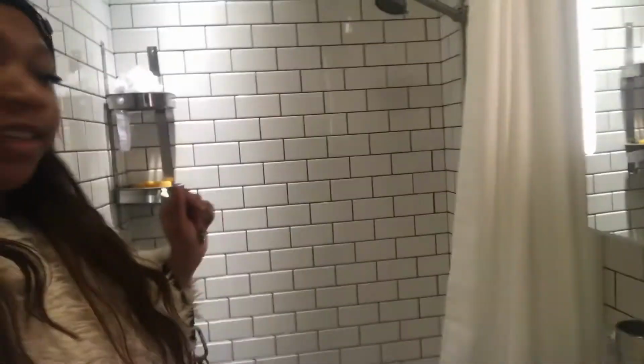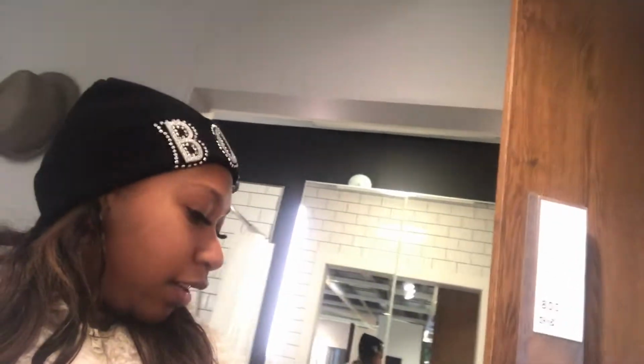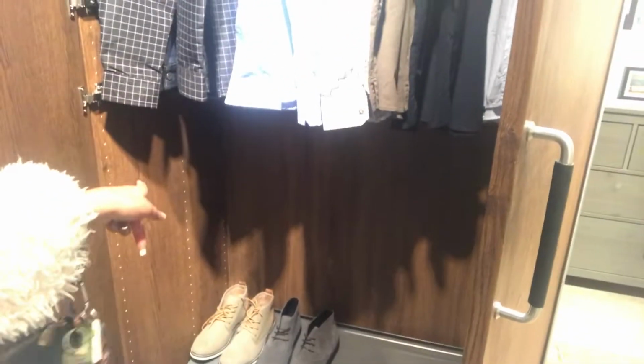Don't mind me, I'm looking like real plain Jane today, but look at this shower. That is so pretty. Look at the tile on the wall. Like, that is so gorgeous. Wow. This closet. Oh, look, there are clothes in here. Ooh, cute shoes. Very cute shoes.